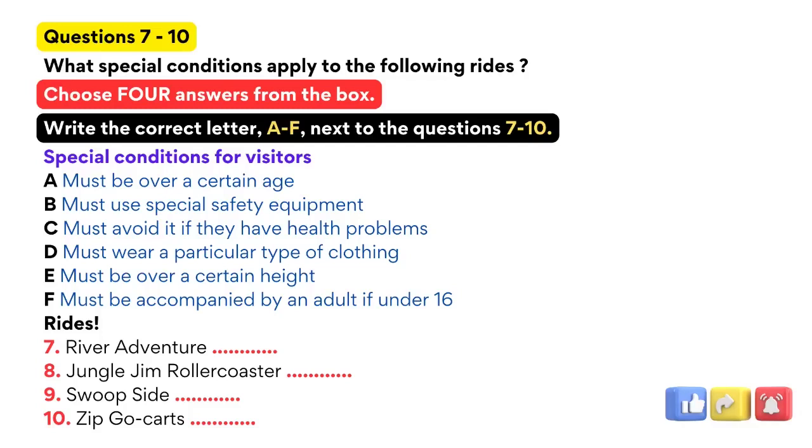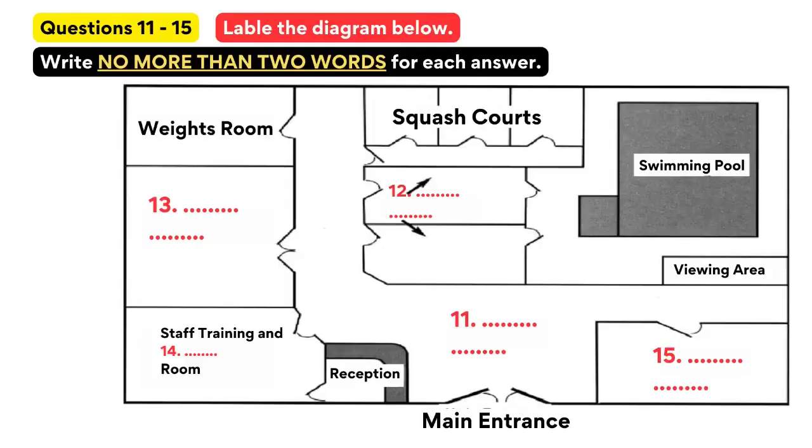That is the end of part 1. You now have half a minute to check your answers. Now turns to part 2. Part 2. You will hear part of an introductory talk to a health club. Listen carefully and answer questions 11 to 15.